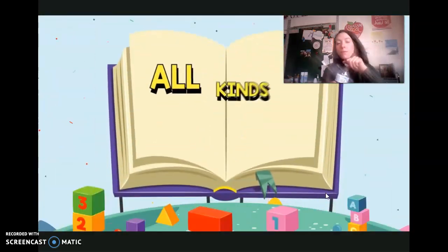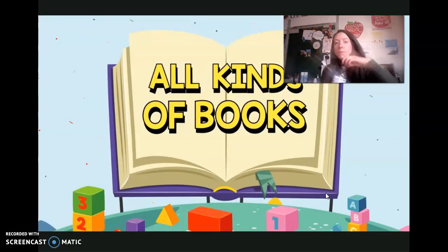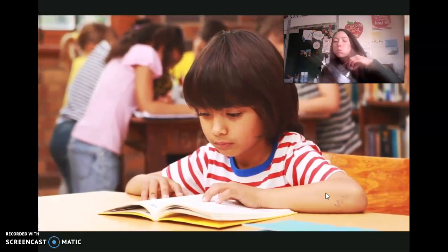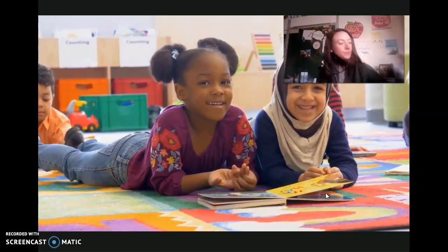Meet a dancing giraffe, and fly high with a superhero. All in one afternoon, you can do it by reading all kinds of books. With so many kinds of books out there, there's something for everyone.